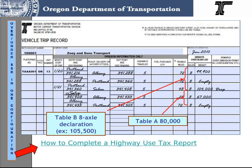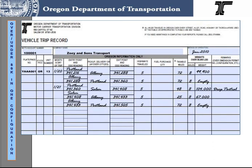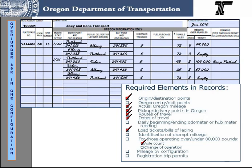You can find instructions for calculating and reporting these operations at this link. Your driver has kept complete records. Using her records, you'll be able to file an accurate tax report, and you'll be able to back up the information you report.